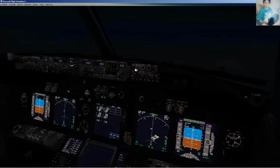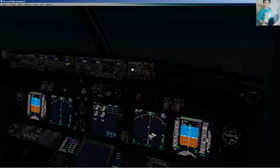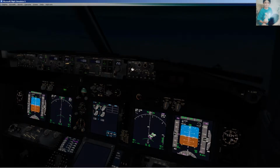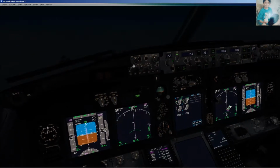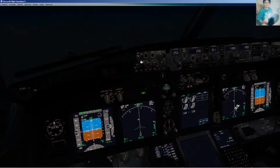Let's go ahead and set 200 feet for the minimums. 123 Mike Tango, correct, Bakersfield approach. Altimeter 3016. 200 feet on the first officer side, then we got to go 200 feet on the captain's side. Going to go not barometric, but radio.